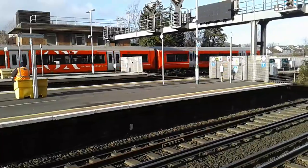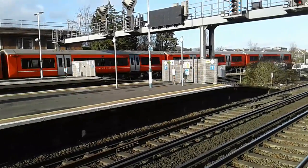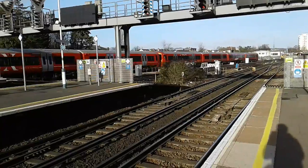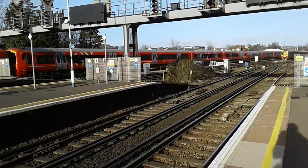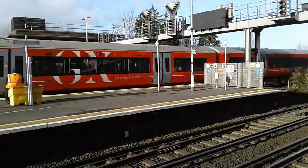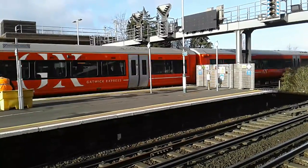So it's led by 387-215, and it's being tailed by 387-205. As we have another Gatwick Express service coming in, this is bound for Brighton. Oh no, this is a triple header, so on the rear is 226. This is non-stopping, 387-221. On the rear is 227.